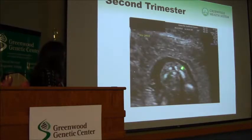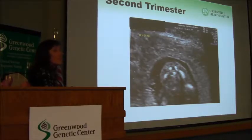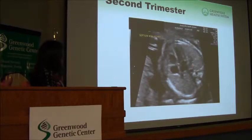This is farther down, transverse section in the pelvis. We measure the hip angle, which is one of the soft markers for Down syndrome, so we can measure that and make sure that it's within normal range.